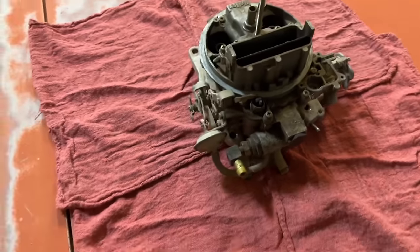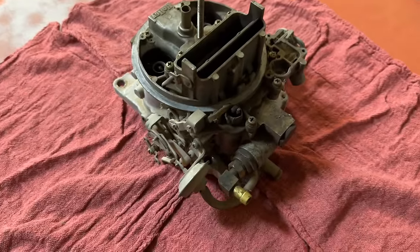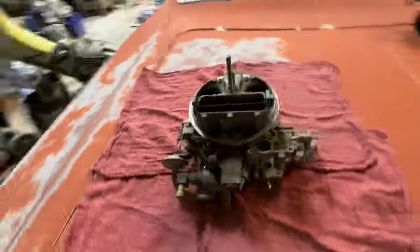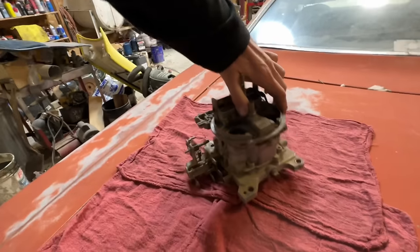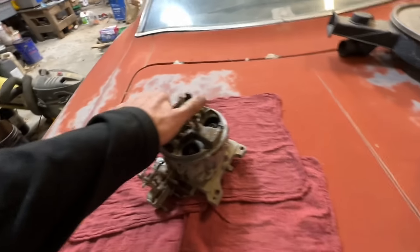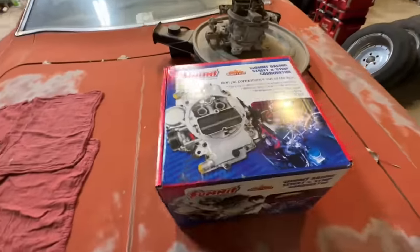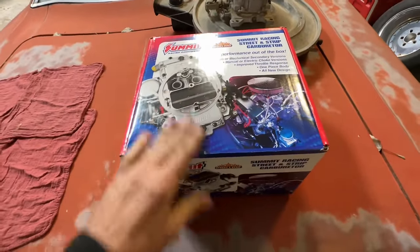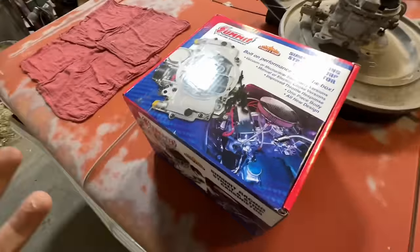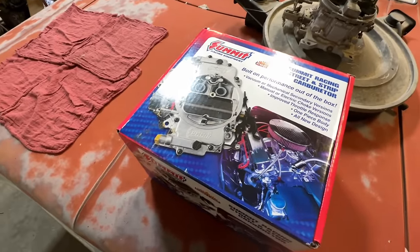So they told me that when they had it running last, there were definitely some carburetor issues. And as soon as we removed the air filter, well, that's what we found. Definitely, I think this is a Chevy version made by Holley. I actually don't know, but either way, it's not gonna go back on. So I wanted to try this Summit carburetor, and it kind of looks like it's based off of a Holley. And they're fairly inexpensive compared to the Holleys. So just figured, you know, why not try it out?